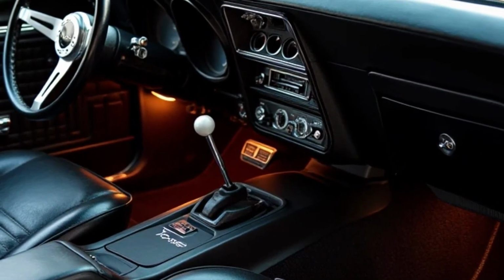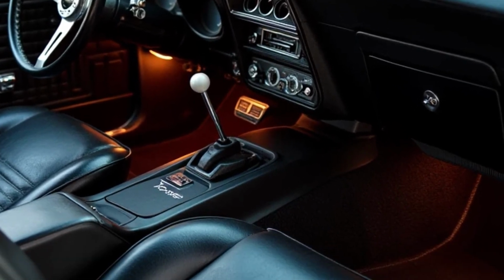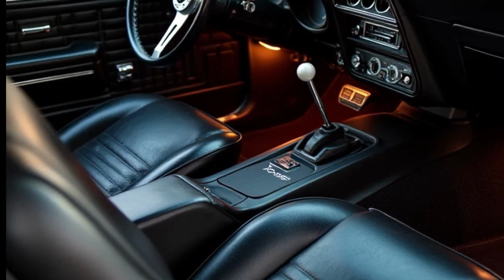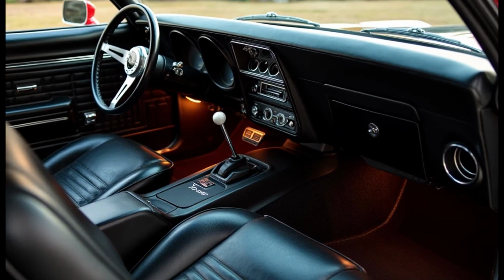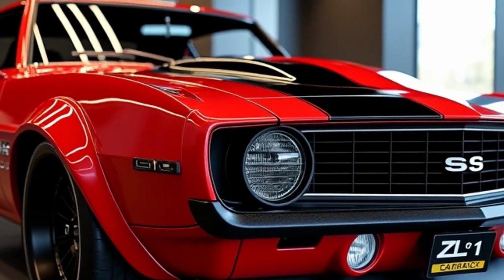Because of this, Chevrolet ended up with a car that was too expensive for the average buyer, but perfect for drag racers who wanted the ultimate weapon. The COPO program allowed certain dealers to special order these cars. And that's exactly how the ZL1 was born.